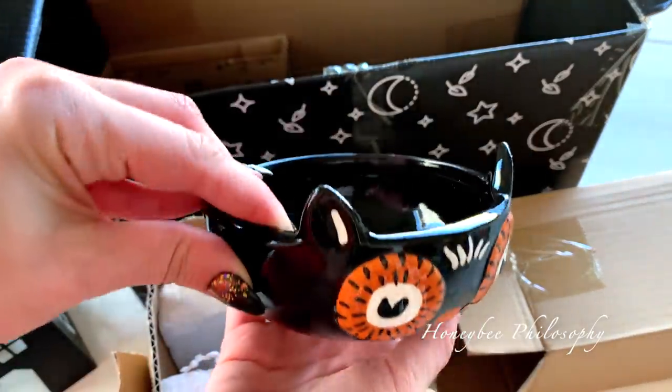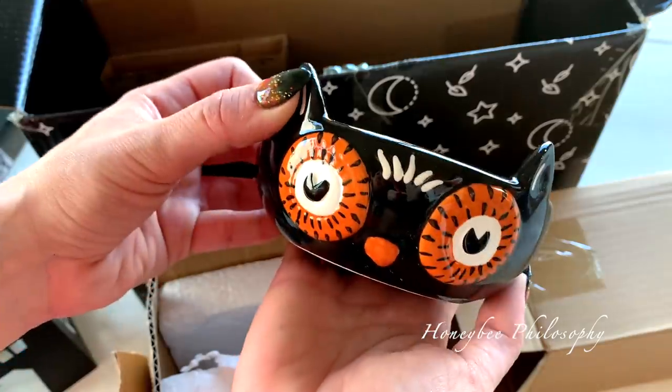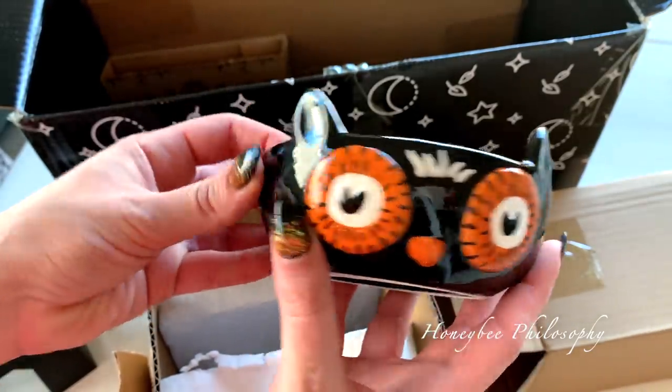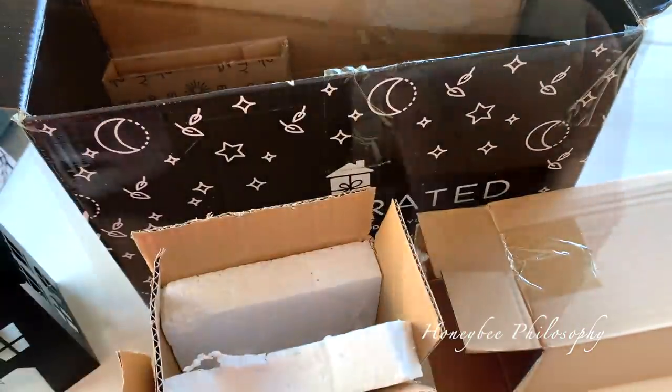A little owl dish. You could put candy in this. You can put a little potpourri. There's many different things you can do with this. And this will be really cute in the tiered tray. I believe I'm going to use it in my tiered tray, so I'll show you guys once I use it. But it's a really nice ceramic piece. Cute details to that.